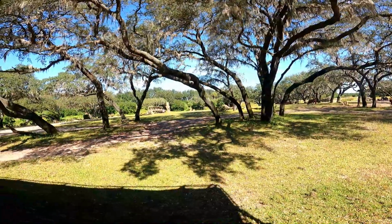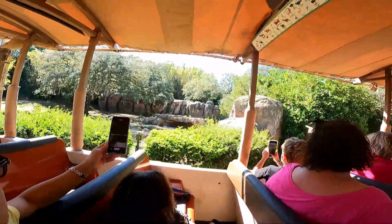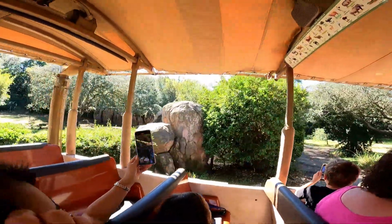On the left, there's a cave. Look a little to the right and a little bit back. One of the most successful hunters in the world. Maybe because they're led by an alpha male and an alpha female.